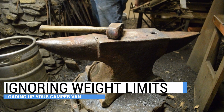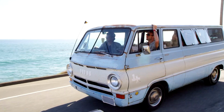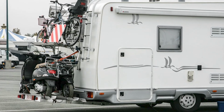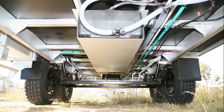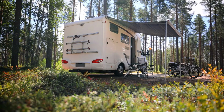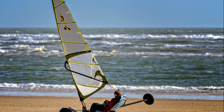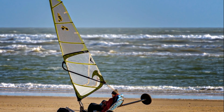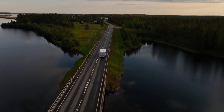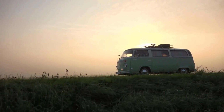Loading up your camper like you're smuggling anvils across the border. Every camper van has a GVWR, gross vehicle weight rating, and most Class B vans cap out around 8,500 to 9,000 pounds. But you'd be surprised how fast you hit that. Fill your water tank, that's 8.34 pounds per gallon, times 30 gallons equals 250 pounds. Toss in a couple of e-bikes, 60 pounds each, tools, extra batteries, and your essential cast iron skillet collection, and boom! You're cruising in an overloaded land yacht. That kills fuel economy. Every 100 pounds cuts miles per gallon by 1%, strains your suspension, and worst of all, makes braking distance longer. So when that deer jumps out, your van turns into a very expensive sled.